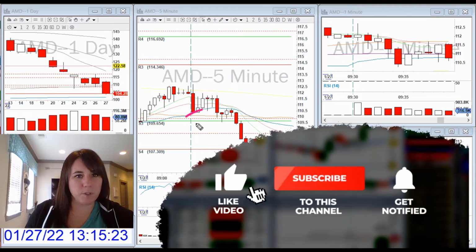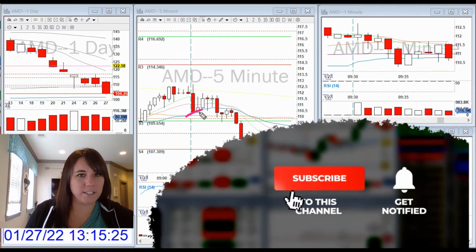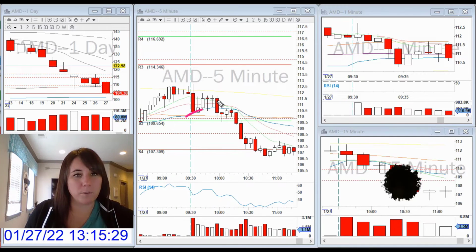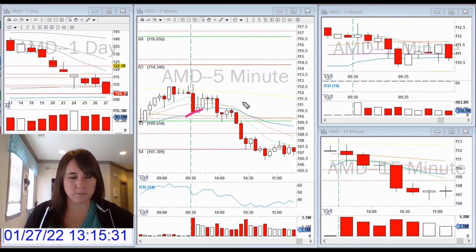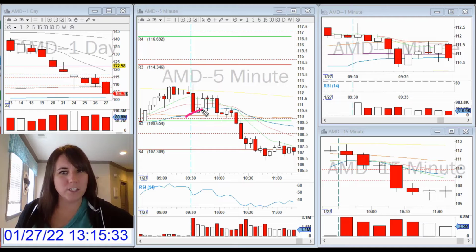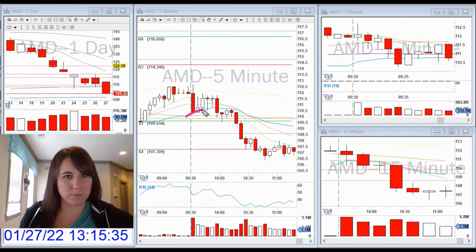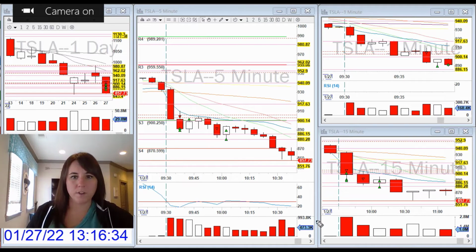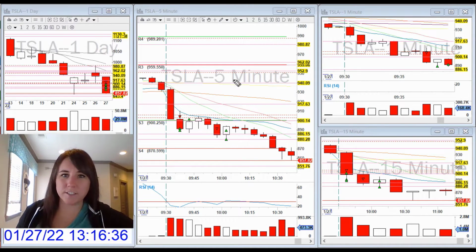I like for it to close below and then retest the VWAP and make more of a clear reverse ABCD pattern if I'm going short. So I could not read where AMD was going this morning. It was not a good setup for an ORB, so I decided to not trade this one at all and move on to Tesla. With Tesla, the first thing I noticed, very strong selling volume at the open.